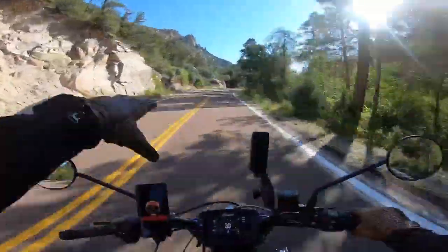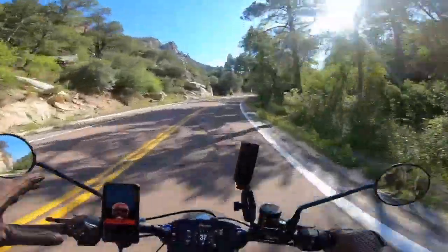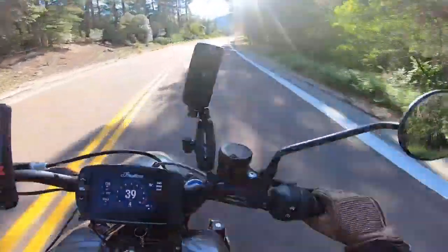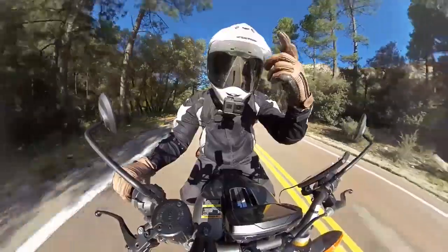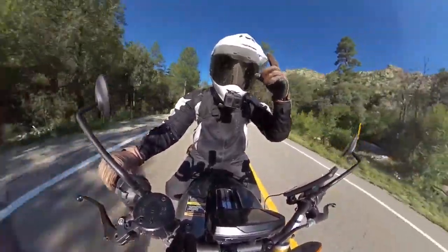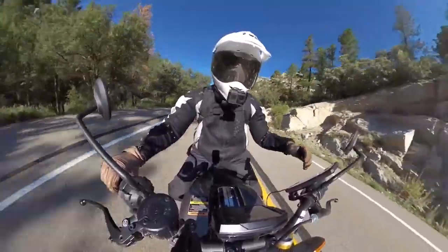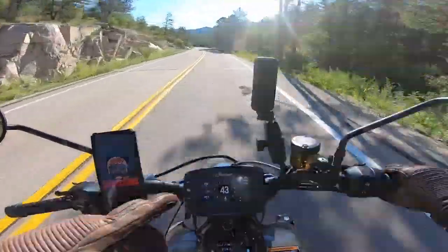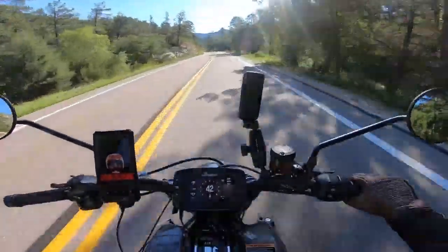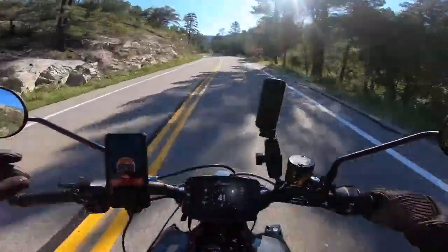Okay, so you see how it just changes? It keeps changing. That can play a huge role in your visibility. So what I like to do is just stay focused and use this to block. This is what I love about adventure helmets and touring helmets. You got this, so I can block the sun from changing on me. So this is pointed down, I understand that. But right now the sun's in my eyes, now it's not. Use what you got, okay.